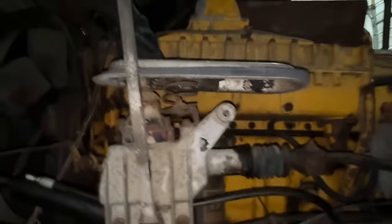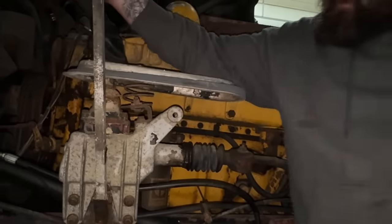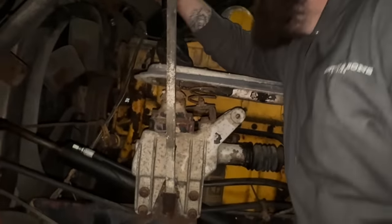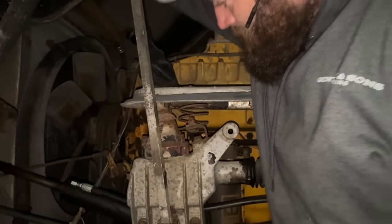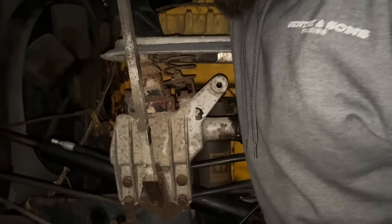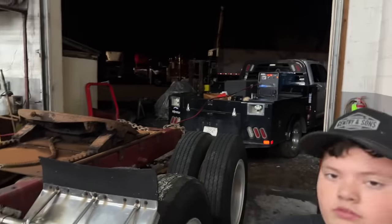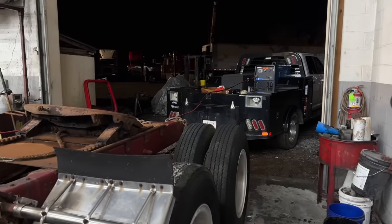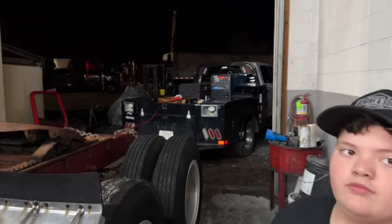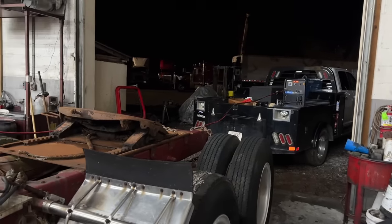I just don't know if it's in reverse or out of gear. Is it waving left or up? Oh yeah, there we go. I think it's in neutral. All right guys, we got the big generator on it. It'll put out 250 amps to help start it. Put the booster cables on it. Yeah, it's a beast.